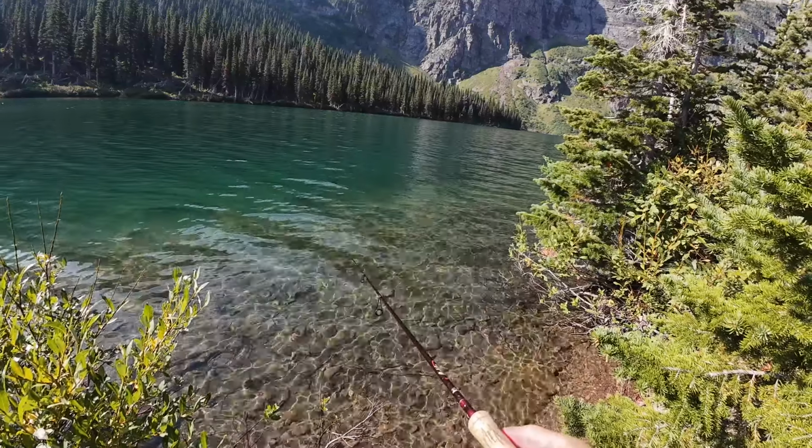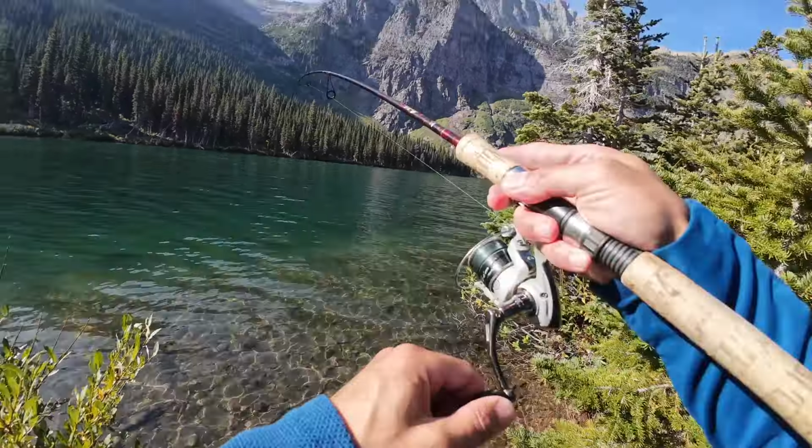Oh, there's a bite. There, we got him. Nice. Ooh, he's taking me down the weeds. It's a decent one, about the same size as the one I got earlier. Alright, buddy, we'll get you out of there. There you go. Pretty little wild rainbow.